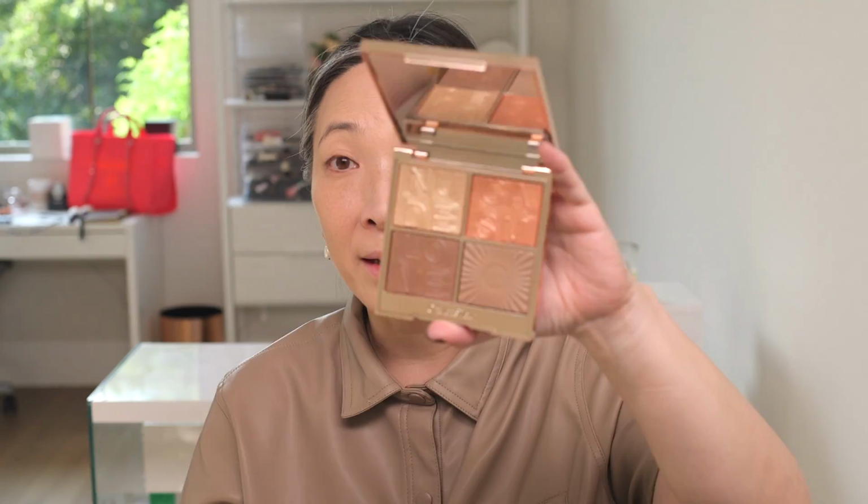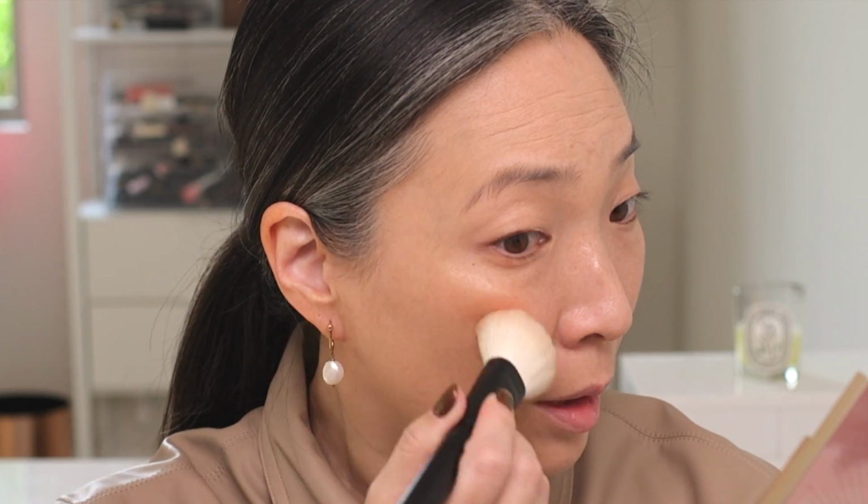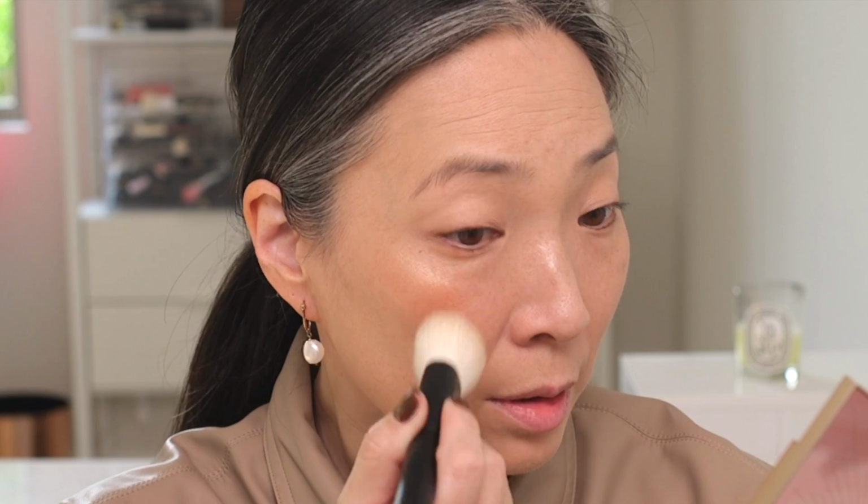Okay, wow, Michelle, move on. I'm gonna go into the blush now. I'm really excited for this blush. It's very, very peachy, and I've got my Refer number 24 brush. And just gonna hit the apples of my cheeks here, and then blend out.